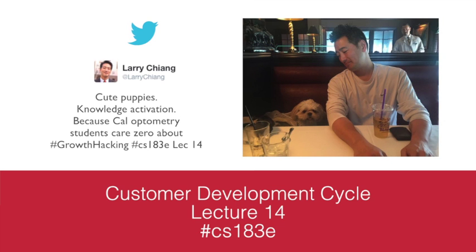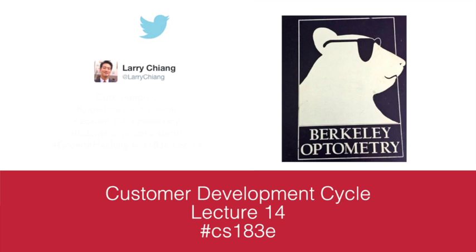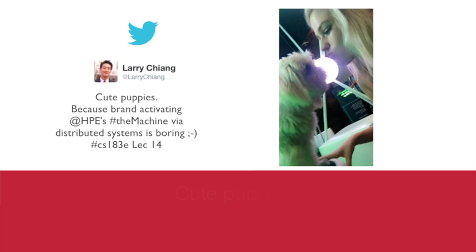But what if you talk about growth hacking and you bring your puppy Brady to a party? He's fast asleep. Puppies help with knowledge activation. If there's one thing that you can do as a CS major founder, a CS major chief revenue officer, a CS major CEO, a CS major who's editing CS183E startup, is sell a puppy. Don't actually sell a puppy, but sell access to a puppy.